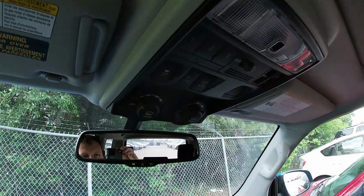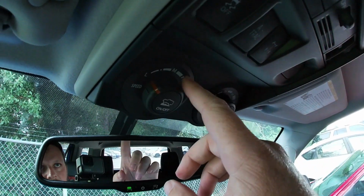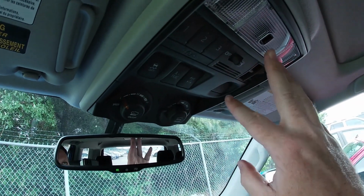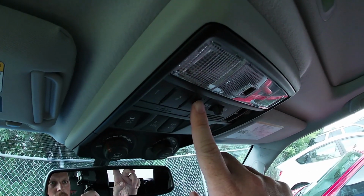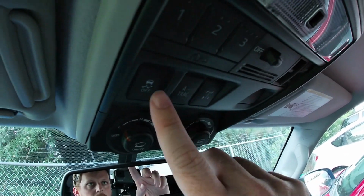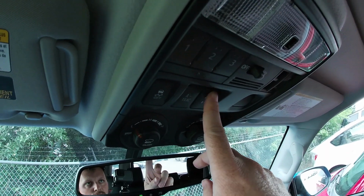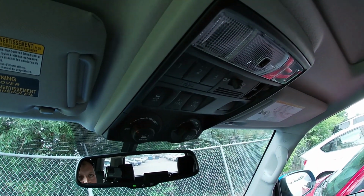Now, as you move up to the roof, aside from the controls that I was showing you guys earlier, which include the crawl control and the multi-terrain select, there are a couple of other things up here on the roof that are more noteworthy. You have things like your lighting controls, your HomeLink garage door system here, but you also have things such as your differential locker and your traction control as well. This truck, to be specific, has a Torsen center differential, and again, the diff locker is included as standard.